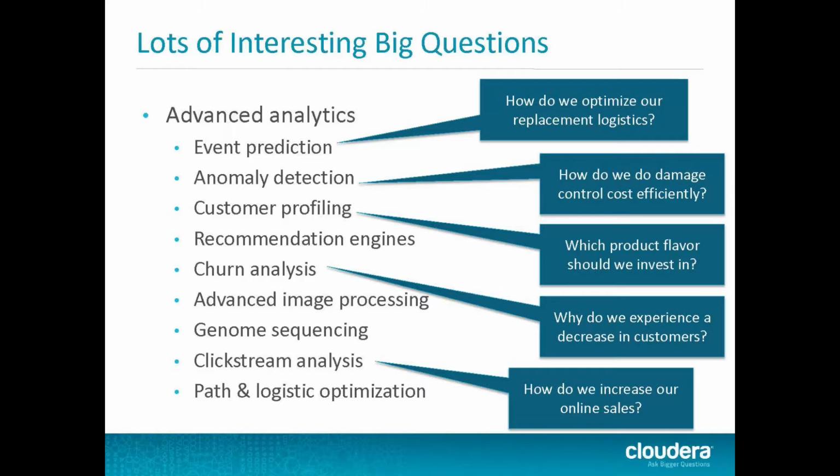So I picked a few here. Event prediction. What if we could predict the future? That would be exciting. That's what I do on a daily basis. So here we had a customer, or many customers actually, but I'm going to have one example in my head when explaining this use case.